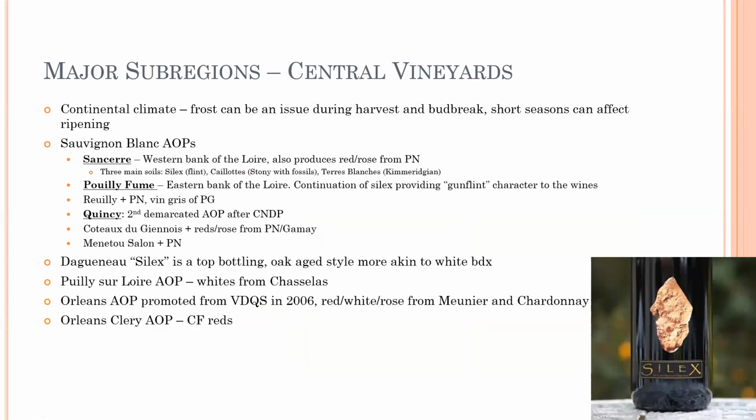There's a bunch of Sauvignon Blanc in this area. Sancerre, of course, critical. On the western bank of the Loire, it also produces reds and rosés from Pinot Noir. Your three main soils here are Silex, Caillottes, and Terres Blanches. The Silex is really flint-driven. Caillottes are very stony with fossils in them. Terres Blanches is that Kimmeridgian limestone soil that we see in other parts of France, most important perhaps in Chablis.